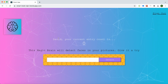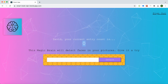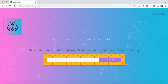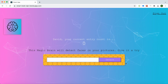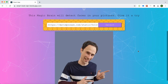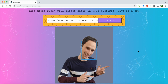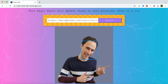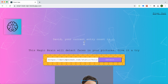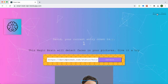You'll see we have the user's name. We do keep track of how many images that you upload, and this is just a little thing. So I already have a link to an image copied, so I'm just going to paste that in here. And now I'm going to click detect. You'll notice that the image shows up, which is just a picture of me from my website. You'll also notice that the box gets drawn around my face, and you also see that the image count gets increased by 1.